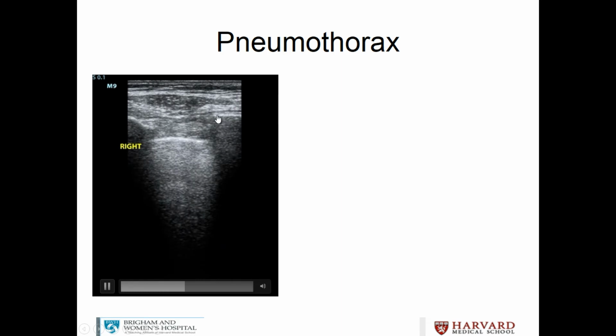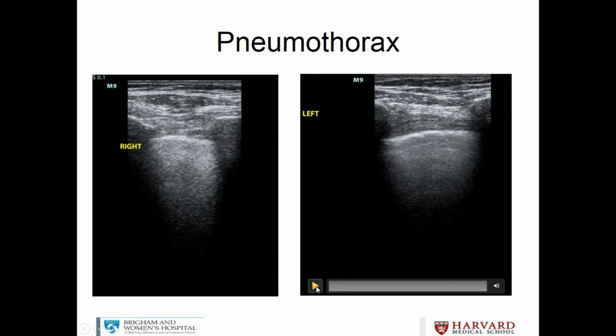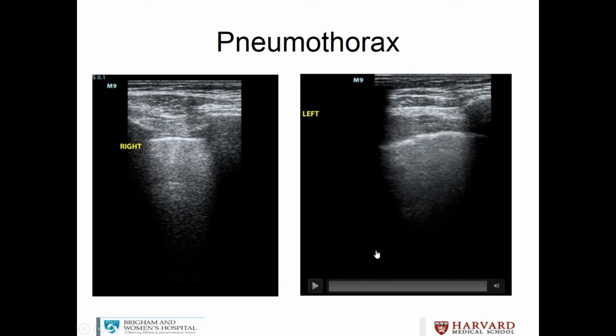So you can see, and if you just pay attention, the ribs and the muscles are moving significantly, but this pleural sliding is not occurring like it was before. Now again, this can sometimes be difficult to appreciate, so let's show that clip of normal lung sliding here so you can appreciate. So you see the pleural sliding just really going back and forth.